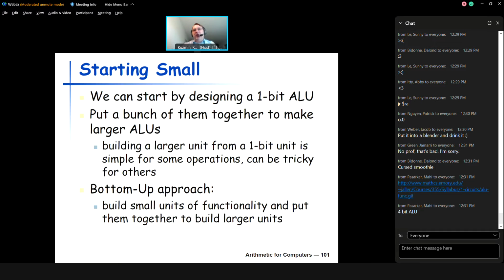If you think about things like addition, then bits are no longer independent because we can have a carry. And in the case of subtraction, we can have a borrow. So we cannot just compute each bit independently, and that's why combining smaller bit components into larger bit components for those operations might be a little more complicated.